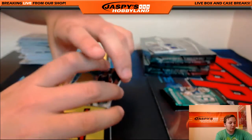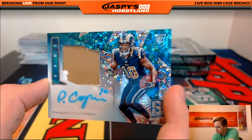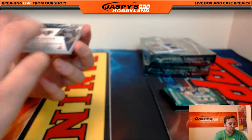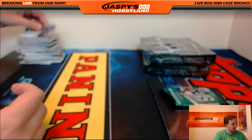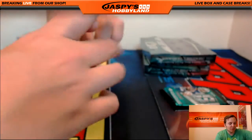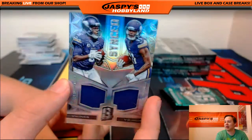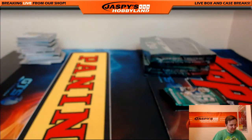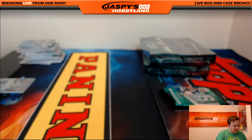We got a two-color rookie patch auto Farrell Cooper for the Rams. LA Rams going out to Drew. Number 13 out of 60. And a dual jersey of Teddy Bridgewater and Laquan Treadwell, 28 of 199. That is a random.